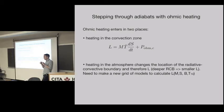But as long as that increase in ohmic power is happening on a long time scale compared to the thermal times involved, the overturning time and the thermal time of the outer zone, then I think it's okay to do that.